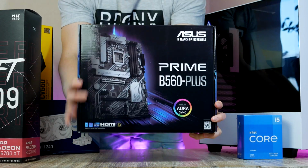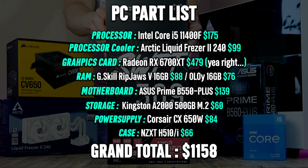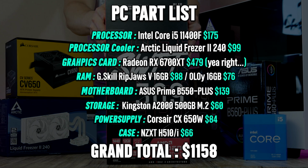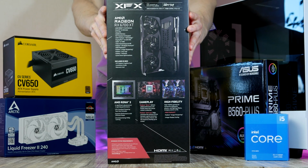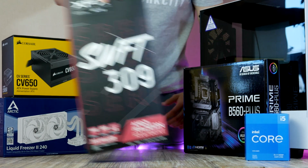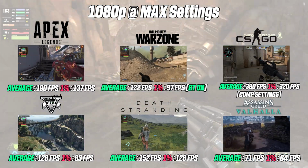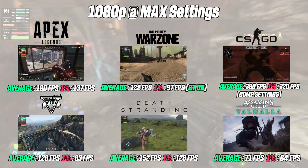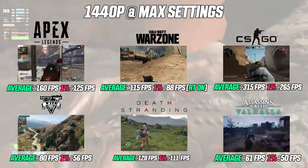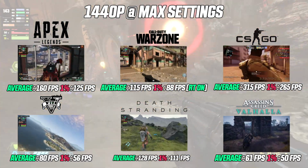Now speaking of pricing, this machine will cost you around $1100 using the listed parts. Now at this budget you will be able to max out all games out there at 1080p max settings. 1440p will also run well above 60 FPS, but even 4K resolution is certainly possible too with a few graphics tweaks. We're gonna dive into the gaming performance in much greater detail after we completed the build.